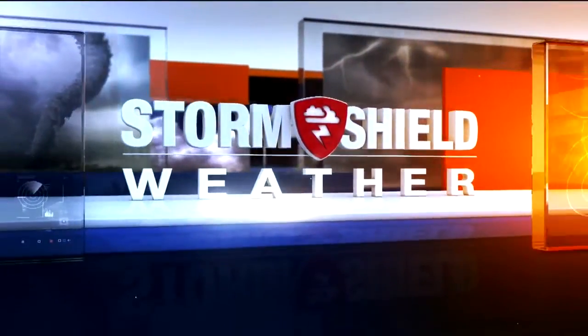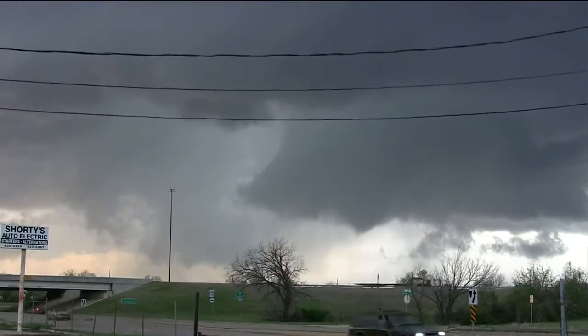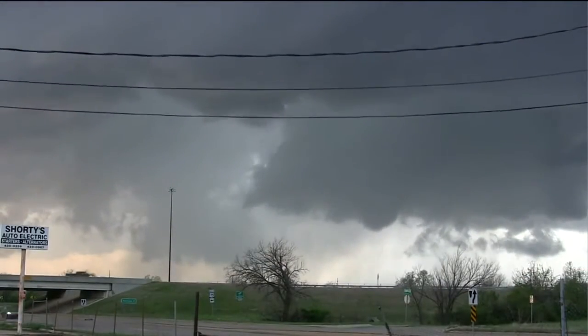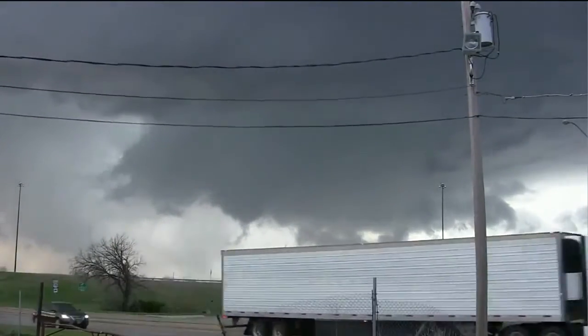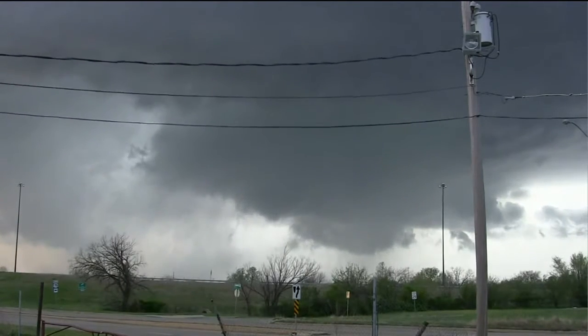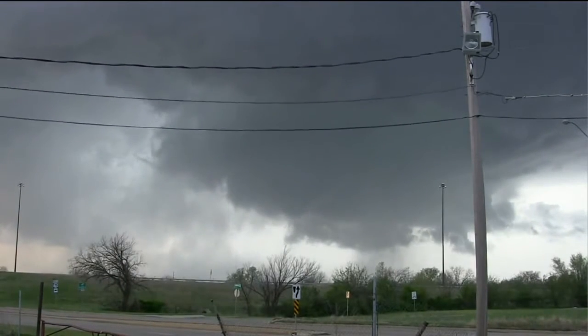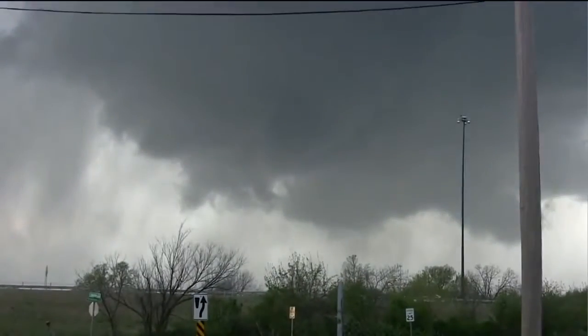All right, hi again, everyone. We're taking a look at some time-lapse video from our elite storm chaser, Damon Lewis, and this is going to be from 36th Street North and 169 looking to the north-northeast. And as we get closer to the end of this clip, you're going to see the tornado trying to touch down, and there it goes. So it's on the ground at that point as he was capturing this image for us.